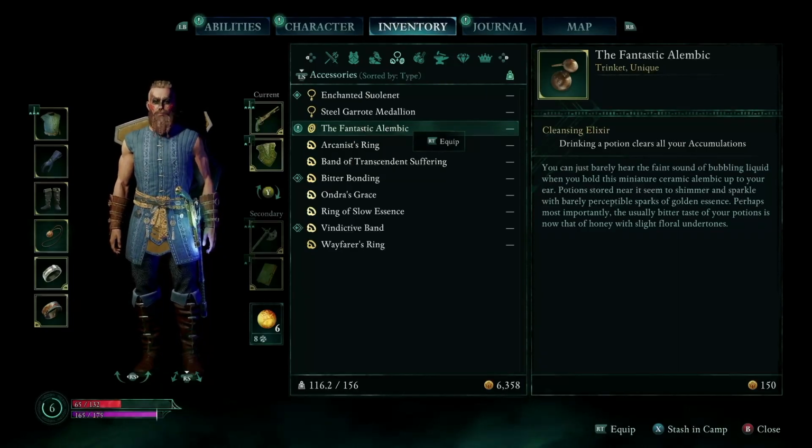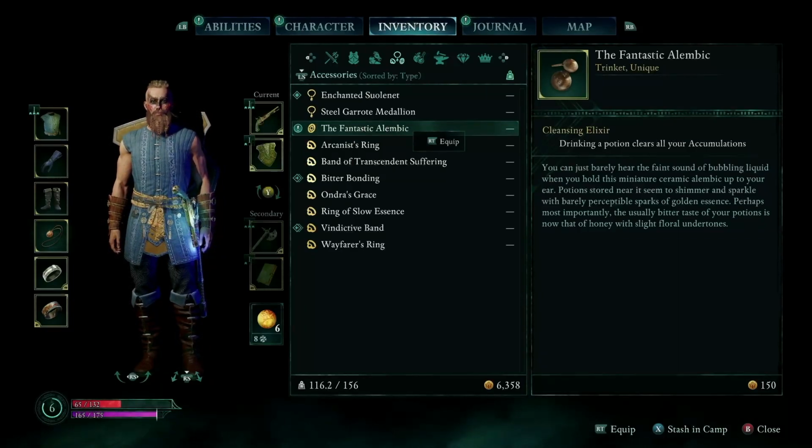This is a really important accessory and can be useful throughout the entire game. You don't always need to have it on, but if you see that your accumulations are really high for something like fire or poison, you can quickly equip this trinket, drink your potion to heal yourself and get rid of your accumulations, and then unequip it and go back to whatever you had on. Like I said, this is really useful throughout the entirety of Avowed.